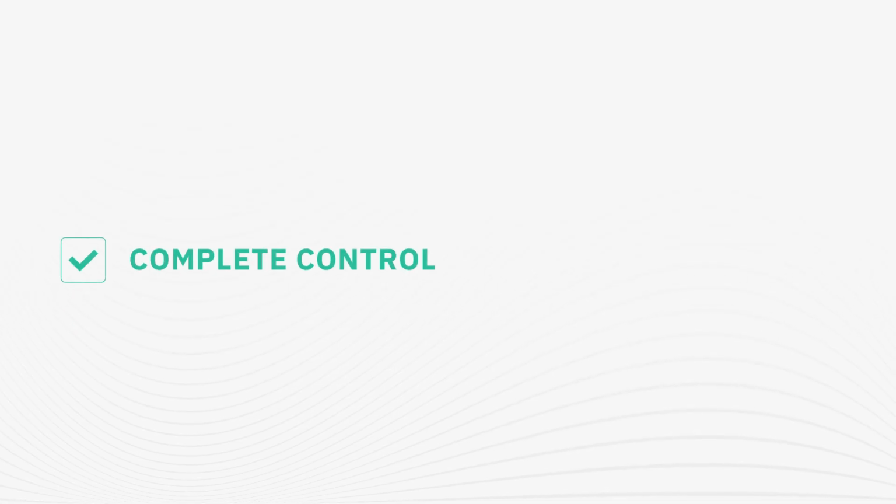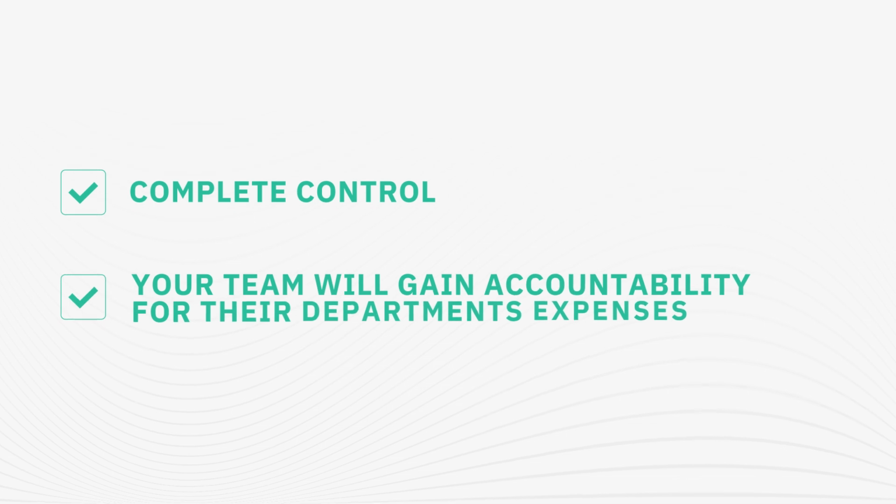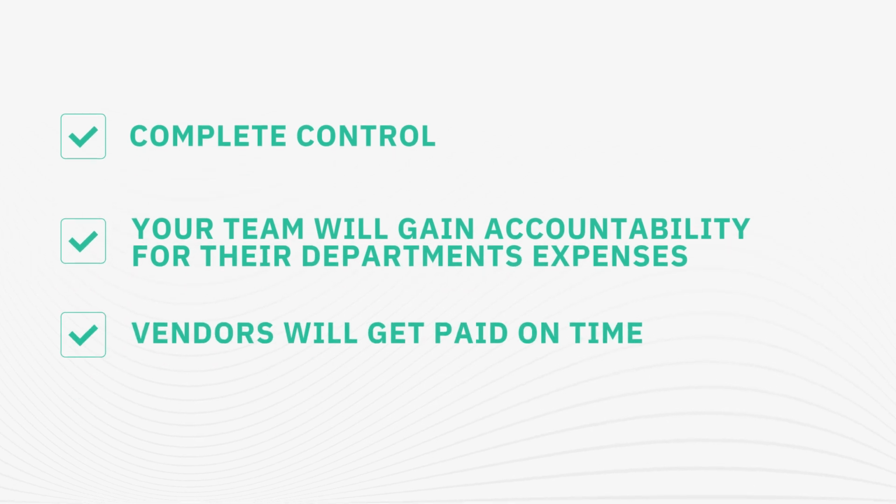So what's the business impact? Well, you'll maintain complete control without becoming the bottleneck, and your team will gain accountability for their department's expenses. And vendors will get paid on time, improving those relationships. Most importantly, you can approve from anywhere on your mobile device, ensuring business continues even when you're not in the office. This leads directly to our third strategy, which has perhaps the biggest impact on your cash flow.